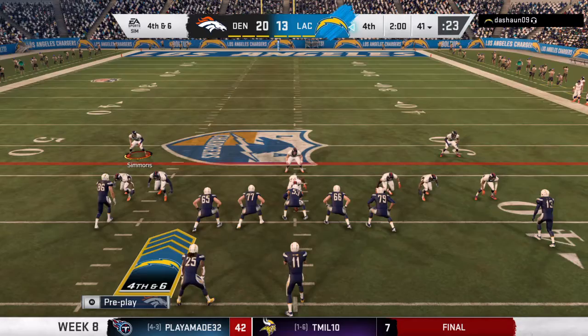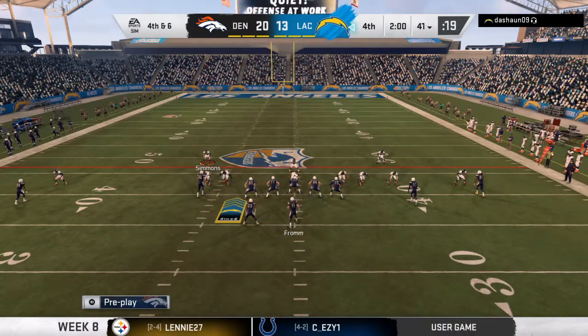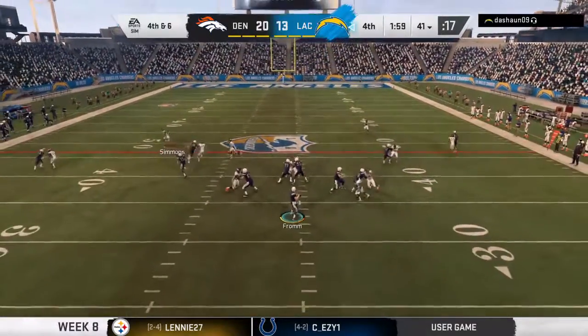Mike's 47. Mike's 47. Hey, lock it. I'm coming after you. Check 52. Put up. Let's go. Got to try it here.